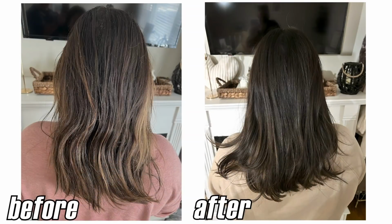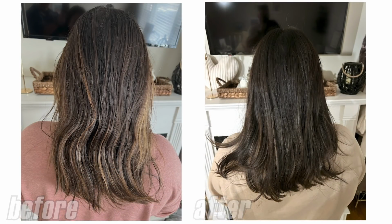I was going for a dark natural hair color look that matches my natural root up here. The color works so good, you guys. I will insert my before and after photos here, and you can see the brassiness that I had in my hair is completely gone. It literally makes you feel like you just got home from the salon.